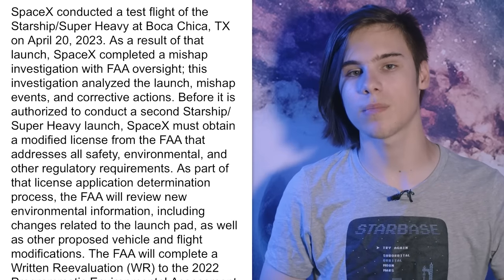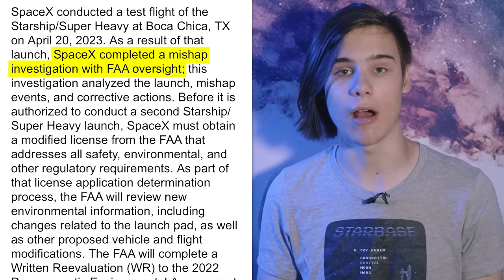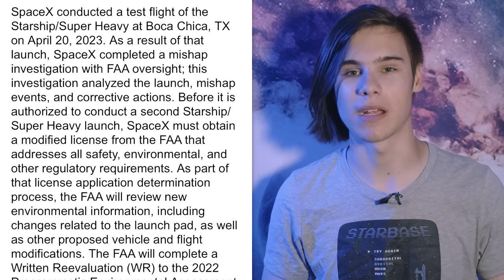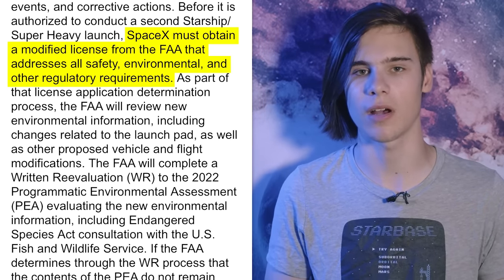The FAA has also issued a statement regarding the second flight of Starship. This statement reaffirms that SpaceX conducted a thorough investigation into the mishap under FAA oversight, and the investigation has been concluded. However, SpaceX has not yet obtained the license for the second flight. To secure this license, SpaceX will need to demonstrate compliance with all safety, environmental, and other regulatory prerequisites.